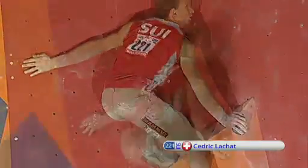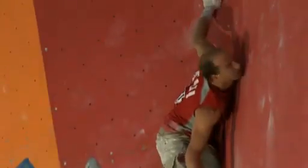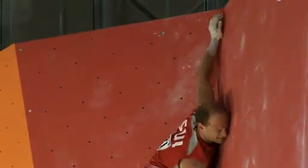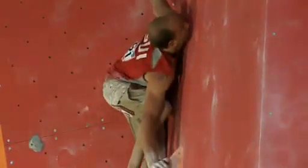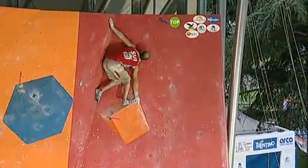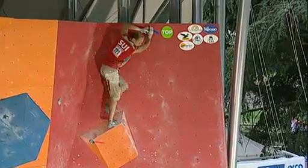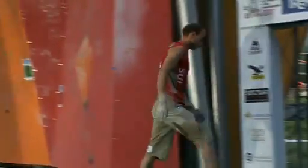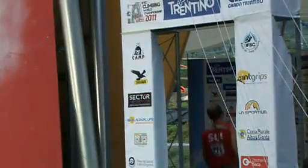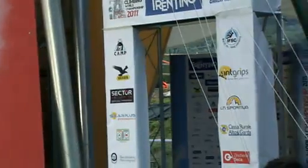Very technical and awkward and difficult looking press up into the corner here. I've seen Cedric in this position before, celebrating a little prematurely. Greifensee last year, standing on top of a volume. He wants to celebrate, and his foot slipped. Had he matched the final hold before fist pumping, he would have won. So I think he learned his lesson. He's able to match before celebrating.